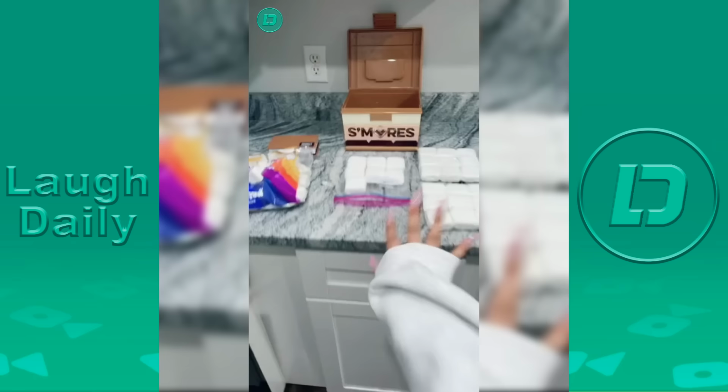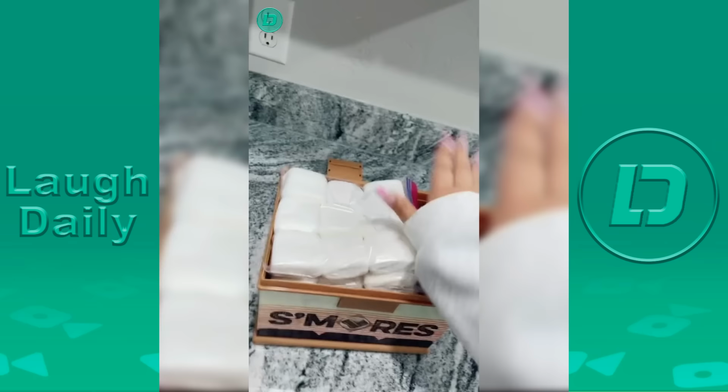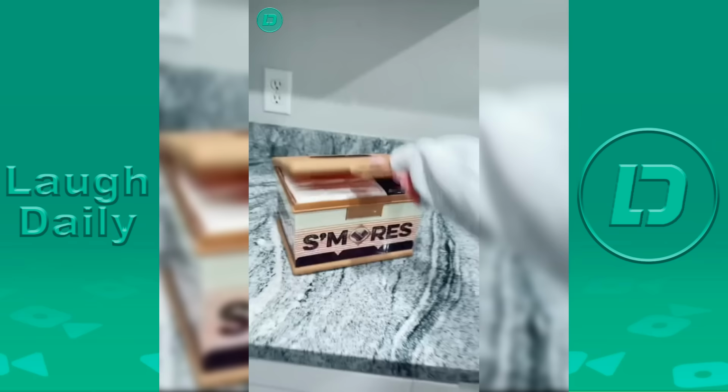I didn't know how else to organize the marshmallows, so I'm putting them in these Ziploc bags. Look how perfect these fit in here. Ready? I also got this. It's supposed to help you make the perfect s'more, so that's gonna go on the side. Yep, that's basically it. My camping trip also just got canceled. Good thing I got a s'mores roast.